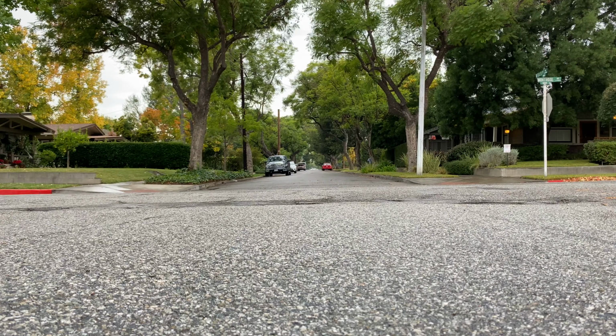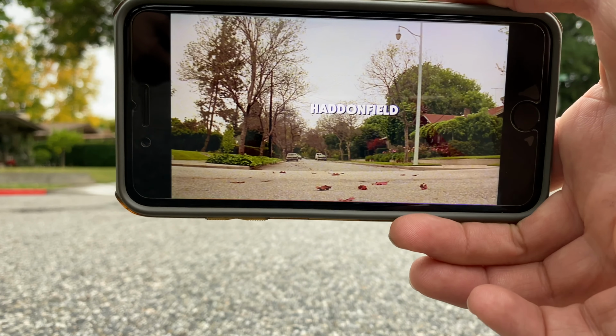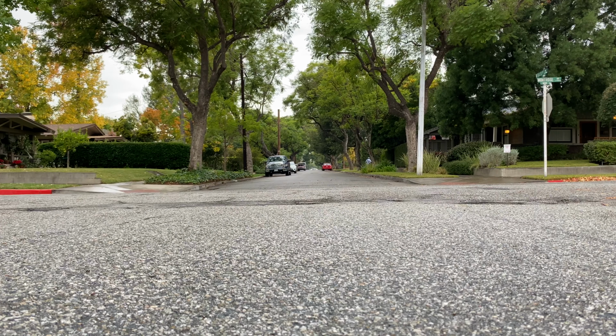right here. Of course, you can see there are leaves all over the ground. The leaves were actually created by the makers of the film, and they threw them all around on the ground out there to give it a feel of it being autumn.